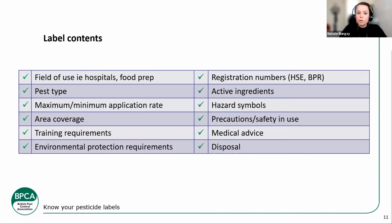Hazard symbols as well. Again, of course you've got to know, usually if you get a picture of a sort of a tree and a dead fish, it means that it's hazardous to aquatic life. So, if you're in anyone's home that's got a fish tank, or you're in a garden and it is used for external use and there's a pond, you've got to make sure you protect these things and you don't allow that. So those hazard symbols do show you it.